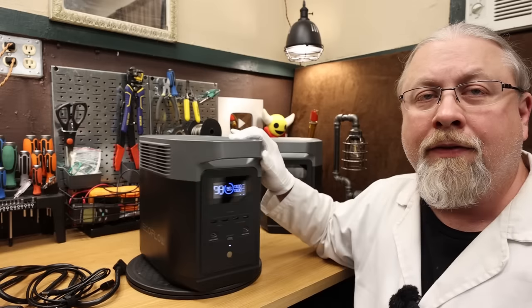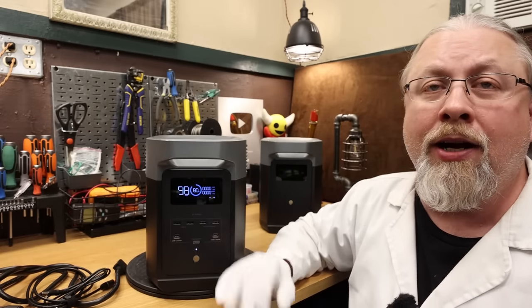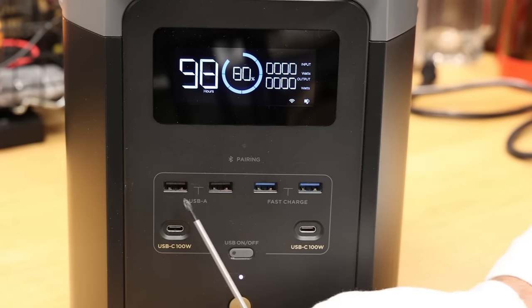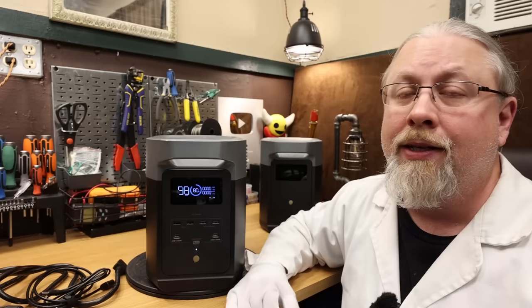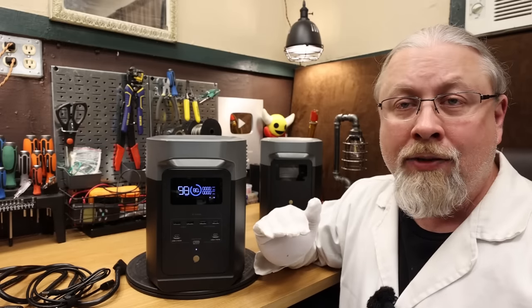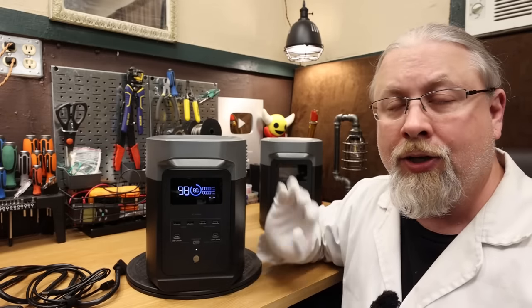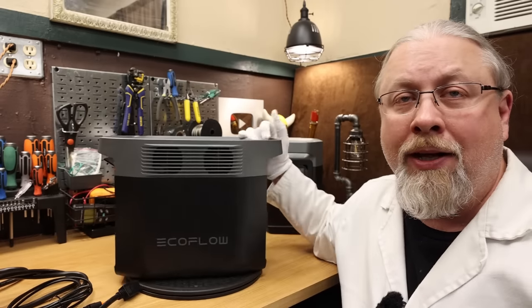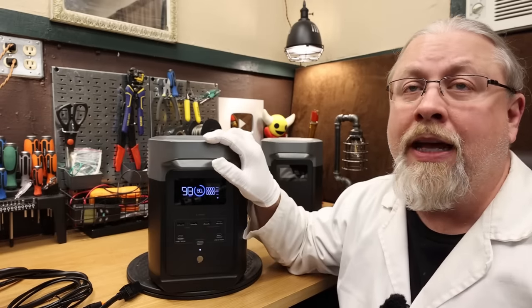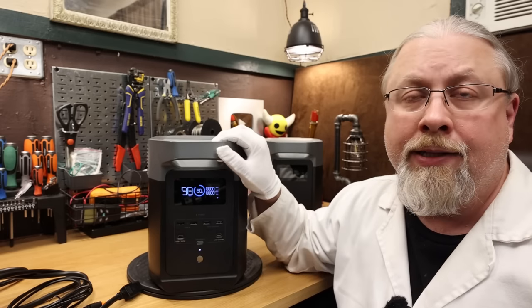Now that takes us back to the front for the USB outputs. The Delta 2 does offer a pair of standard dinosaur USB-A ports, a pair of USB-A quick charge ports, and a pair of 100-watt power delivery outputs. Note there are no bi-directional USB ports. These are all output only, so you could not charge the Delta 2 through USB. Now, even though the Delta 2 is small, it also does have a UPS feature, or uninterruptible power supply, which we'll test here in a bit.